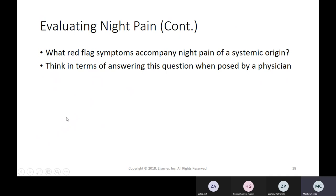"Okay, are you having any other problems?" "Yeah, I got some problems urinating. I got some problems holding my bowels, things like that." "Okay, have you had any weight loss or weight gain in the last couple of months?" "Yeah, I've lost about 30 pounds in the last 3 months, and now you mention it."